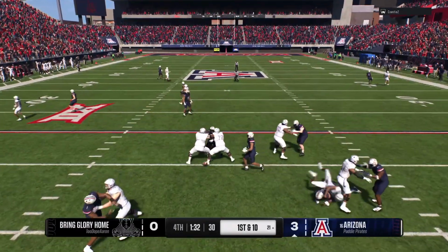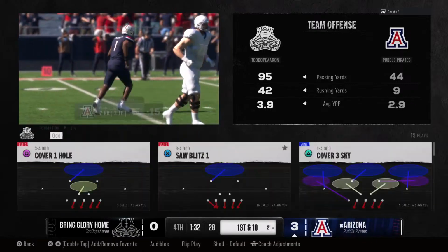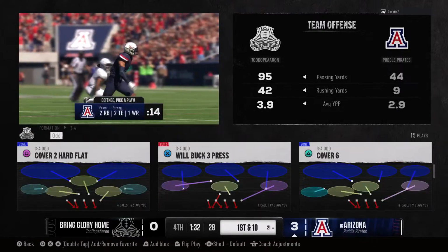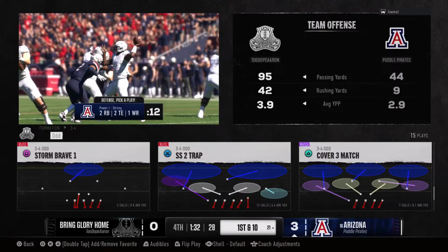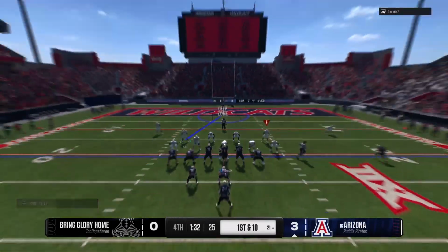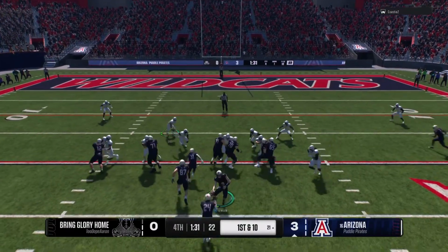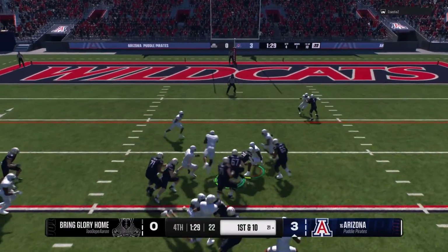Pressure coming. Can't find his man. It'll be incomplete, and that is a heartbreaker this late in the game. And this offense does not come up big. Man, you needed that 1st down. And listen, the communication with this offense and the execution has left a little bit to be desired, and especially in a big moment right here when you have it.